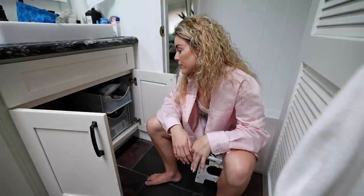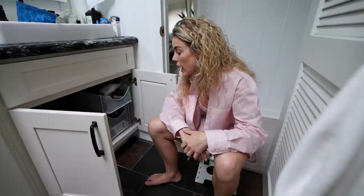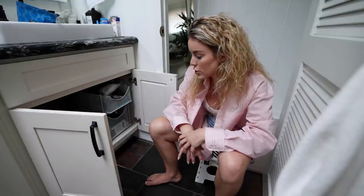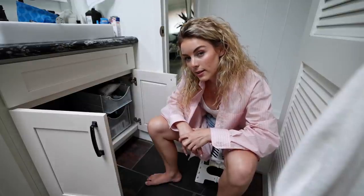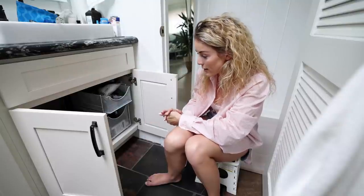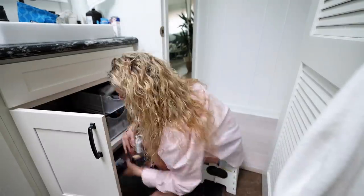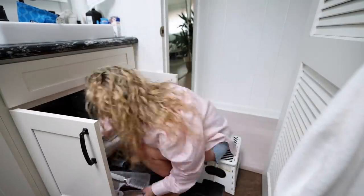Honestly, I think I need to redo his fully. I'm not loving the drawers that I got, and I'm not loving the whole organization system. He just doesn't keep it the way I would like him to. So I thought I would just try again and see how we do. If not, I'm gonna order something else from Amazon. But let me get in here and see what we got.